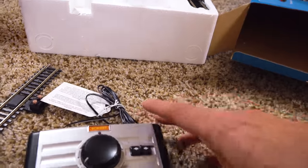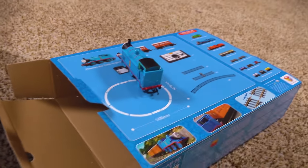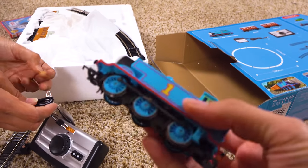Babe, this took like a month to get to us, by the way. Did it come from the UK or what? Yeah. Wow. So what do we have enough track to make? A big circle. Step one, let's make this big circle. Let's fire this thing up and then we'll go from there.